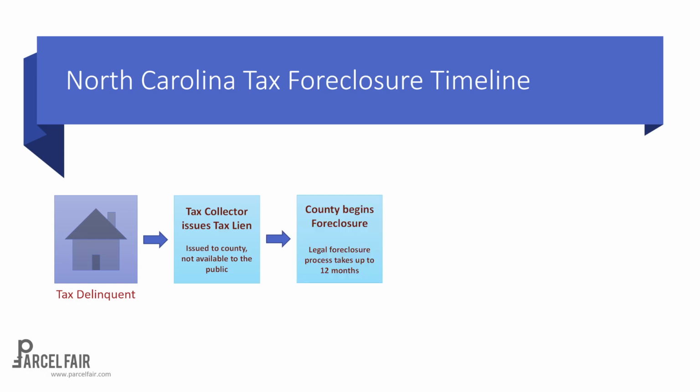The county begins the foreclosure process after that. And this is going to take years, like I mentioned earlier, but that legal foreclosure process, in addition, can take up to 12 months, give or take. It's as long as it takes them to do that foreclosure process. Ultimately, they're not going to sell at auction until the 12 months is over. And then you finally get to that tax deed, and it's sold at auction, but we have that little footnote here about the upset bid procedure because it's not totally sold yet until the upset 10-day period is over.